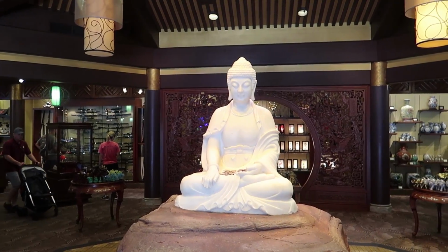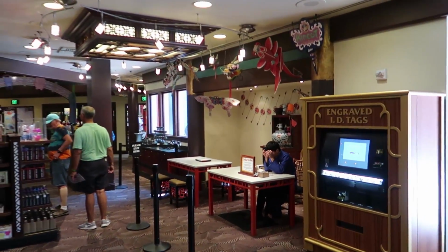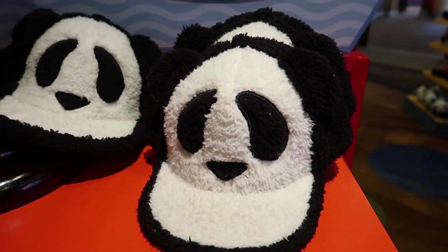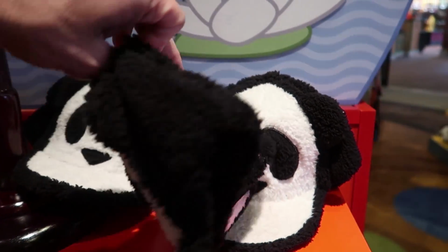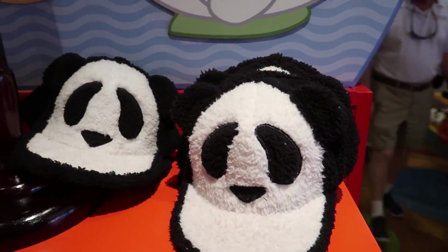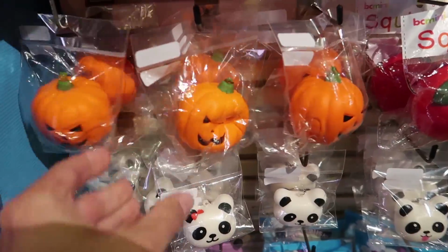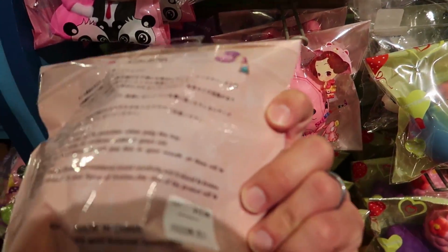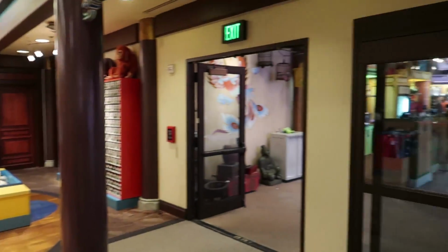Wow. Back looking at the Buddha statue, just to give you guys an idea of where the Kid Cot is in here. Here it is, right over here. This is probably my favorite thing that I've seen at any gift shop in all of Disney. It's like a panda hat, and it is $19. Beautiful. Oh, they have like a whole section of squishies. Yeah. They're all different prices, but let's see how much this one is. $12.95.